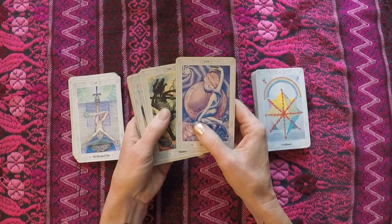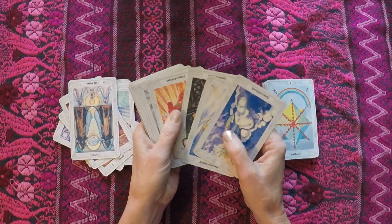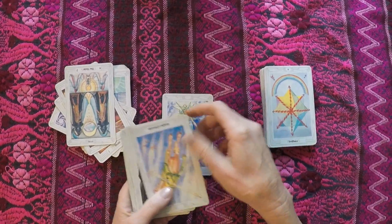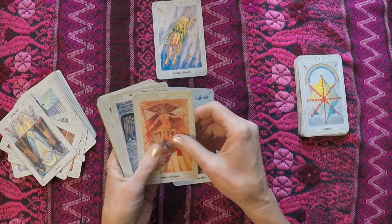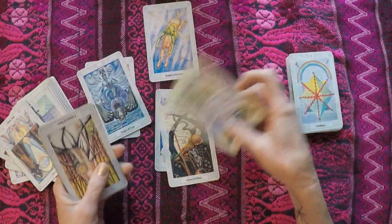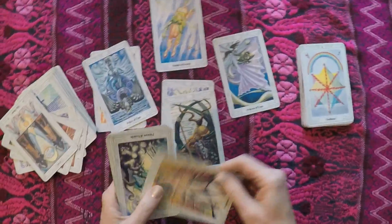And then there are the court cards. In the court cards, excuse me, I have them mixed up. In the court cards, there are 16, and there are queens. In this deck, knights or kings. And there are 4 queens, 4 kings, 4 princes, and 4 pages or princesses. This is the Thoth deck by Aleister Crowley.